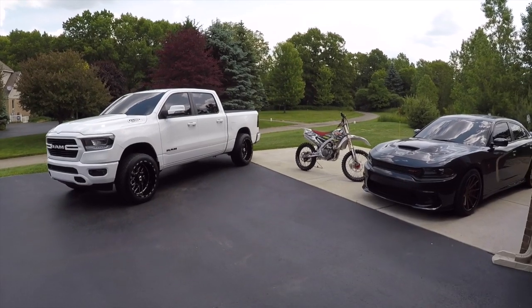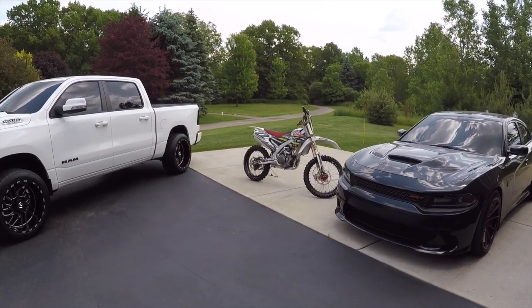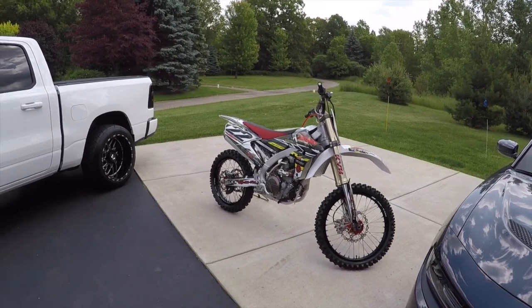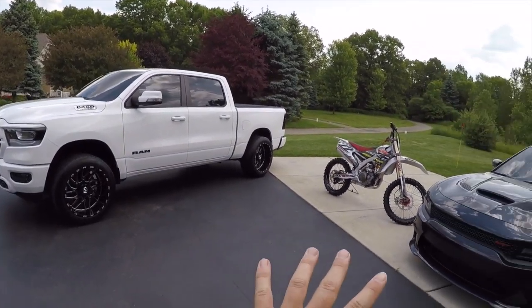What's going on, guys? So today we are taking the 450 down to Super Coops, getting a couple practice laps today. They have a practice session from like 3 to 8, I believe, or 4 to 8. Anyway, we're taking that down in the back of the Ram, so we're gonna have basically like a Ram video and a dirt bike video today.